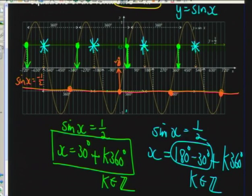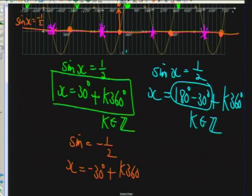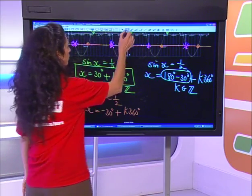Okay, but can you see that there are some values that are missing? This angle over here is missing, as well as that one, this one, and this one. Okay, so the orange ones we could write down very easily. If sine x is equal to negative a half, then the calculator gave us negative 30. The period of the sine graph is 360 degrees. So there's my general solution: calculator angle, period. But what about the purple angles?